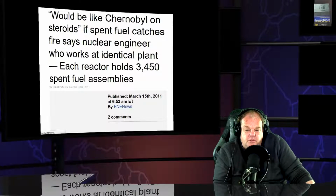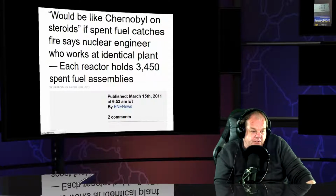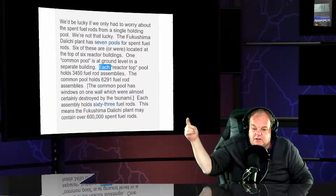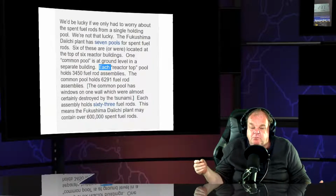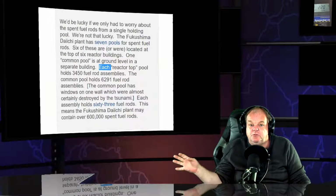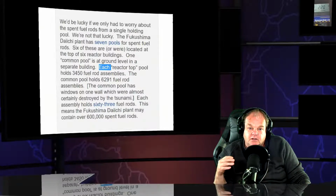It would be like Chernobyl on a steroid if the spent fuel catches fire. Each reactor top pool holds 3,450 fuel rod assemblies, so 4 buildings there are gone. And they had more than that because they don't have a repository anywhere on the planet, let alone Japan. So the pools are stuffed. These are absurd numbers. And but they're claiming there's only 900 tons.